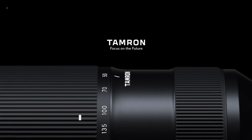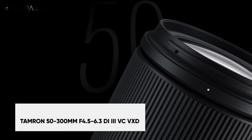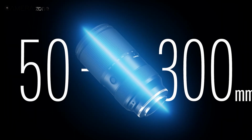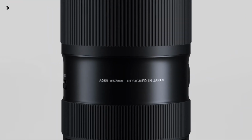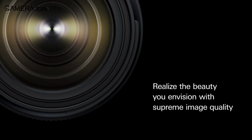Scheduled for announcement on June 6, 2024, the Tamron 50-300mm lens is a lightweight option at just 665 grams. It offers a versatile focal range from 50 to 300mm and a compact length of 150mm. This lens is particularly well suited for APS-C cameras, providing an equivalent focal range of 75 to 450mm.